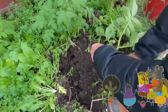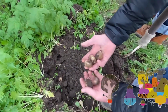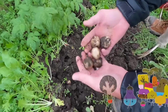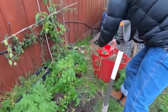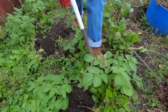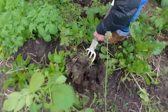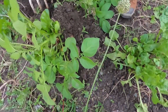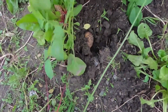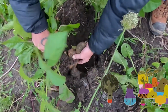Alright, so we'll wash this off. Little bite-sized ones. We'll wash all this off in a second. Let's just keep gathering what we can. See if we can find another big one. One there. Ooh, Crikey, the moles. Big one. He's got the big one.